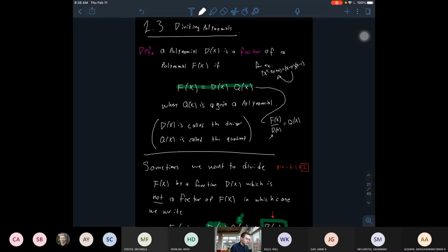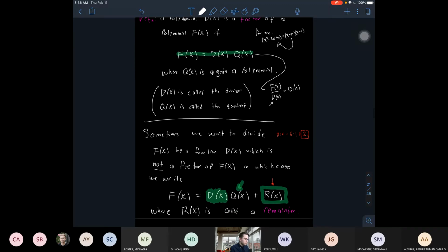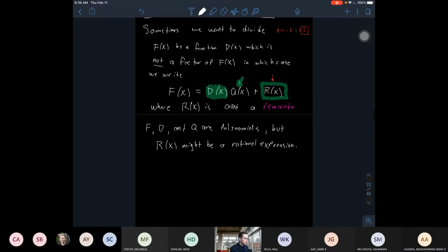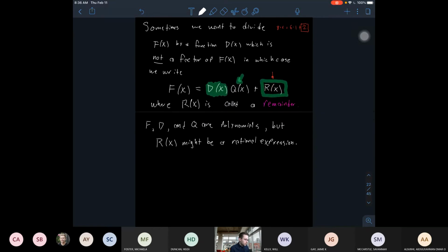If we can take it out of f of x, basically, and we get another polynomial, then we say that we've basically evenly divided f of x by d of x. It came out very nicely, and we had no remainder. So that's what it meant for d to be a divisor, or a factor of f of x. And we called q of x the quotient. But sometimes we realize, just like with regular numbers, sometimes a divisor doesn't divide out nice and perfectly from our dividend.